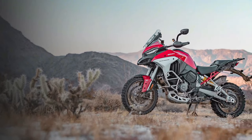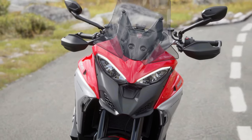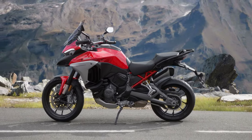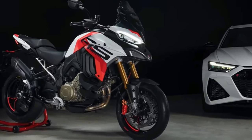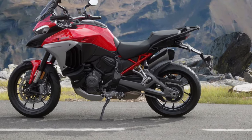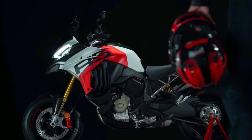Design and aesthetics. The 2025 Multistrada V4 boasts an aggressive yet refined design. Ducati has embraced a modern, angular aesthetic that not only looks striking, but also enhances aerodynamics. The updated bodywork includes sharper lines and a more streamlined profile, which contributes to improved wind protection and stability at high speeds. The LED headlamps are now more pronounced, adding to the bike's commanding presence.